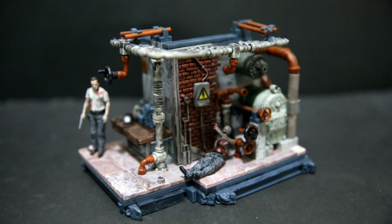So yeah, I can only recommend this to the people I just listed. If you really like The Walking Dead and you really like the look of this, still think twice before picking it up. I wouldn't pay too much for it because, like I said, there's no play factor here.